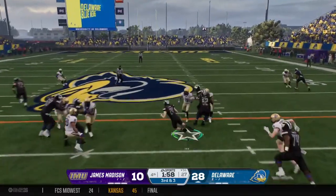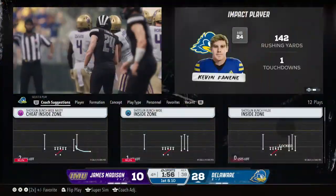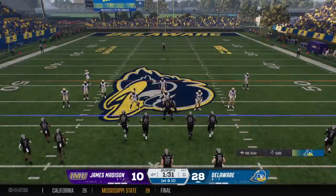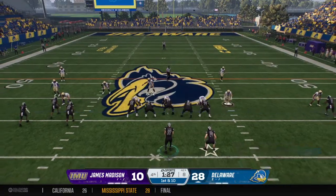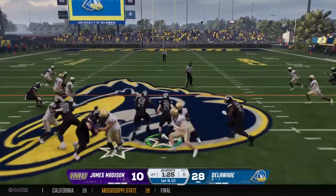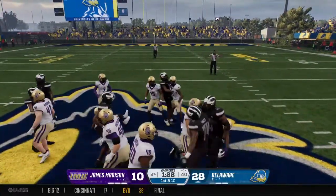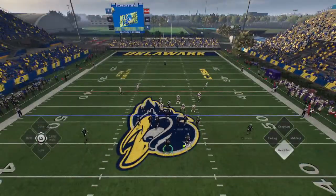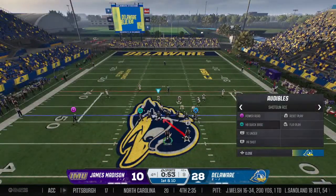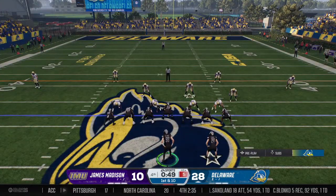To the ground to try to move the chains. Such a big part to convert these 3rd downs, and they've got it at the 42. The Blue Hens have it with a 1st and 10. From the gun, running back gets the handoff. Got enough for the 1st. And he found plenty of running room on that one before the defense was finally able to get him down. Here they come, 1st and 10 from the 48.